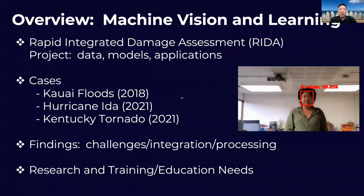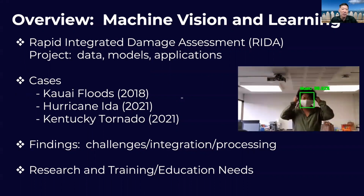And what I want to do is describe briefly our data models and some of the applications that we're developing and using for 3 different recent disaster cases, and then describe some of the challenges that we've had with integrating and processing data, and then close by talking about some of the research and training and educational needs.